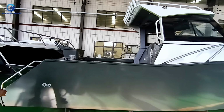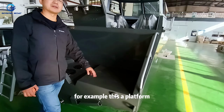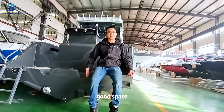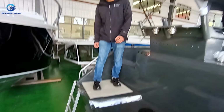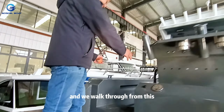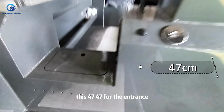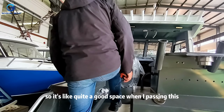Now we move to the back of the boat. For example, this platform has really a lot of space. You can sit here, and it's a good space. Here you can see there's a lot of space for fishing, even when fighting with some big fish. And we walk through from this passageway. It's 47 for the entrance. So it's quite a good space when I pass through.